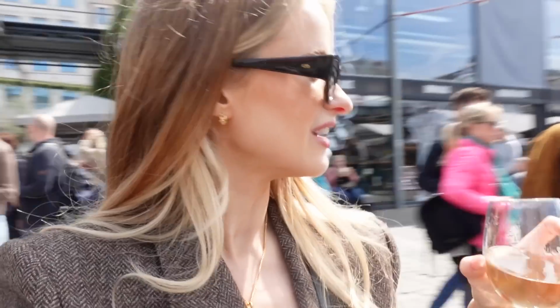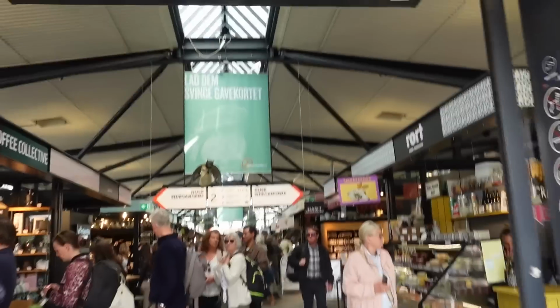Like inside, the amount of different wine, cheese, bread, food places. Unreal. So me and Nat have got ourselves a little Sauvignon Blanc and a Chardonnay in the sun, and oh, it's delicious. Okay, so now we're walking down the second area. What the hell is that thing? That is absolutely terrifying.